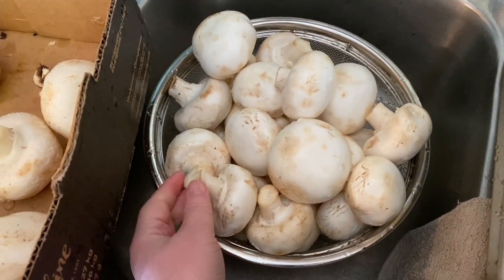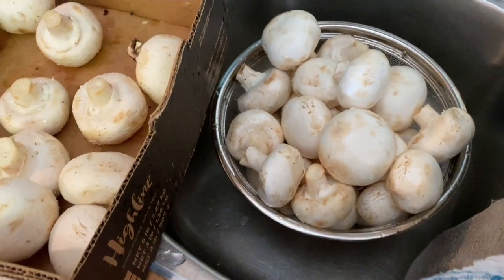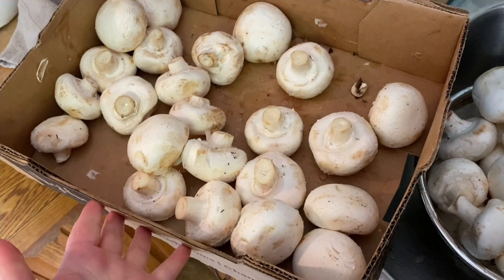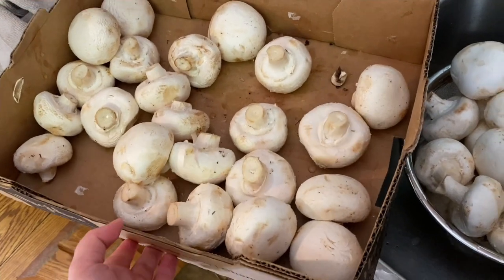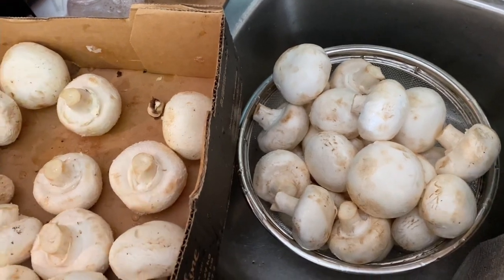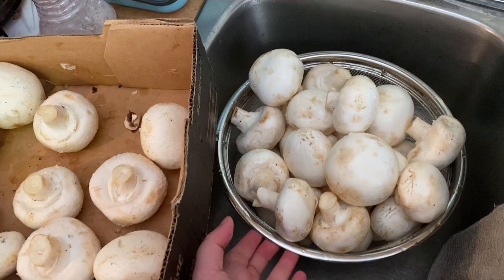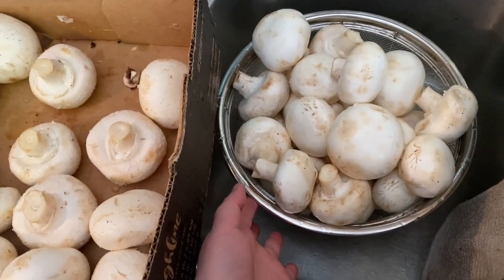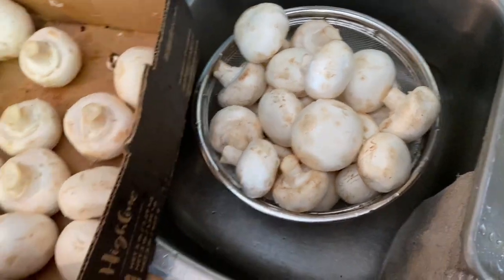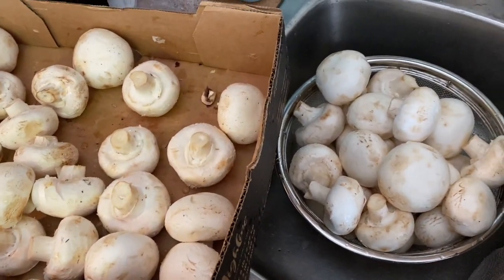If you don't have a freeze dryer, I used to do this in the dehydrator. I prefer the freeze dryer, but these are a 5 pound box. It was just slightly over 5 pounds in this box, and 5 pounds fits perfectly in a medium sized freeze dryer. If I was doing this in my dehydrator, I would need to run it like 3 or 4 times because there's too much here for it to handle. But yeah, I'm going to get these chopped up.